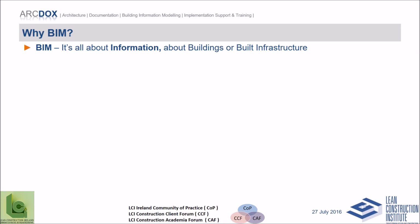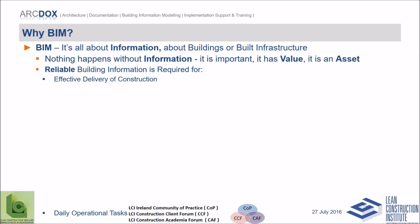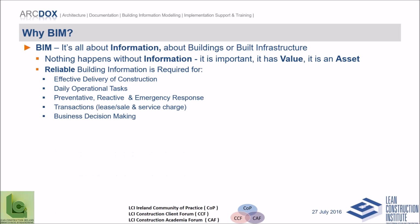So in simple terms, BIM is about information about buildings or built infrastructure. And I think we can all agree that without information, nothing happens. You can't build anything without information, you can't maintain or operate anything, you can't even transact in buildings without information. So information is very important, it has value, and it's an asset that should be carefully considered and looked after.